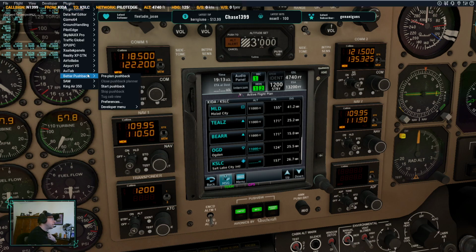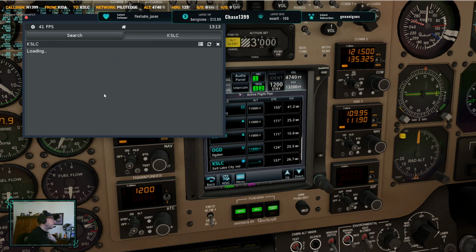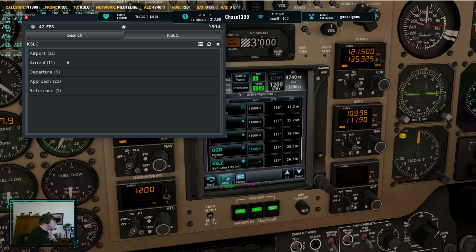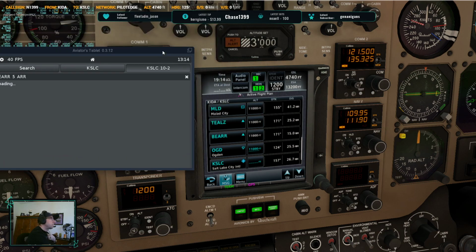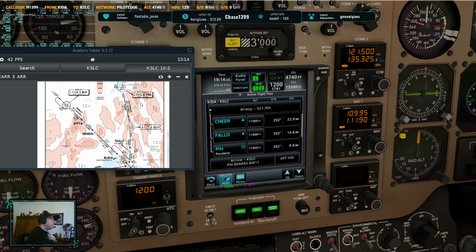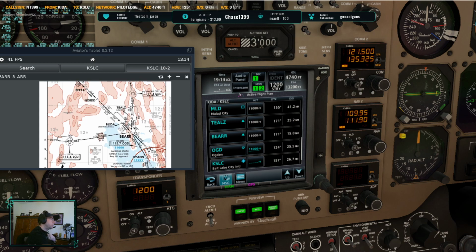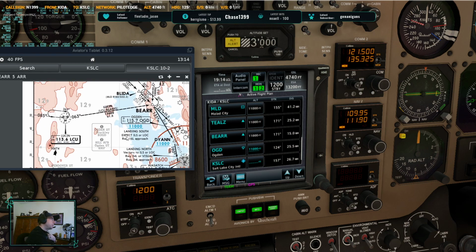And then we'll double check the AV tab. Salt Lake City. Arrival, Bear 5. PIH to Mallard City, Teals, Bear, landing south, expect ILS 16 left, I'm going to request 17. It's a GA side. Cross Bear at 11,000, that's already hard set. Actually, I won't hard set it yet.